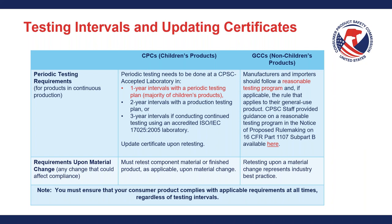I also recommend for folks that are doing general use products, even though it's generally speaking not required for most instances, there are some specific carve-outs where there is interval testing needed.